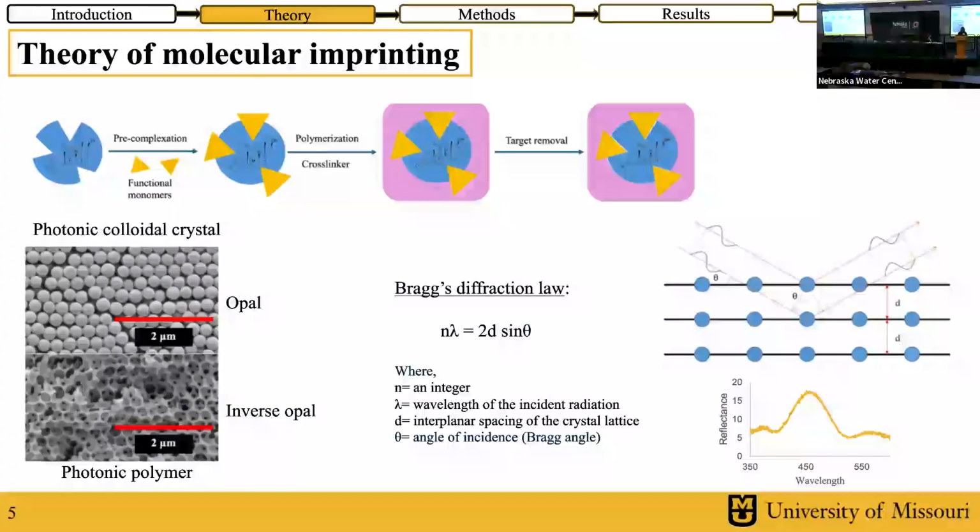We prepared the polymer inside a sacrificial photonic colloidal crystal, and by removing the colloidal crystal from the structure, we get the inverse opal photonic polymer, which is also a hydrogel. The detection is based on the reflectance mechanism of this photonic polymer, which follows Bragg's diffraction law. The law says that when light encounters regularly spaced layers of particles and the diffracted waves are in phase, it creates an amplified signal like this, the spectra graph, which is shown in the right corner at the bottom. So when the polymer binds to the target molecule, the position of the peak of the spectrum shifts from the left to right. And then we find out how much shifting occurred to determine the sensor's signal.